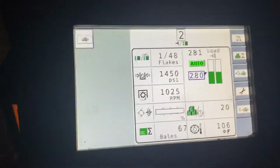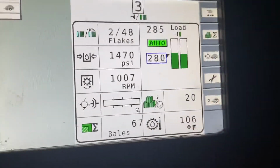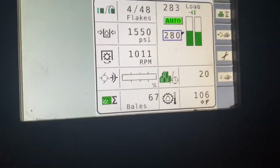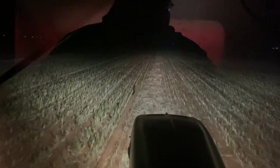There, I just tied a knot. You can see my pressure settings, and I'm on 280 on the load, 48 flakes. Yeah, we've got 67 bales, 20 bales an hour. Of course, that always moves around as we go in the field, because some places in the field make more hay than others. So it just depends on where you tied that last bale, how many flakes, and how quick it does the math.